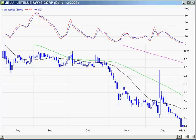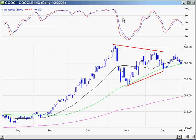Google forming a nice pattern here. Look at this. Just forming something that looks very, very pretty. All right, and a beautiful formation here. Again, Google, everything's showing that this one's going to come to a breakout. It could break down and then break back up. You know, this one's going to be a good trade. There's money to be made in these things. I'm going to bring them to you.